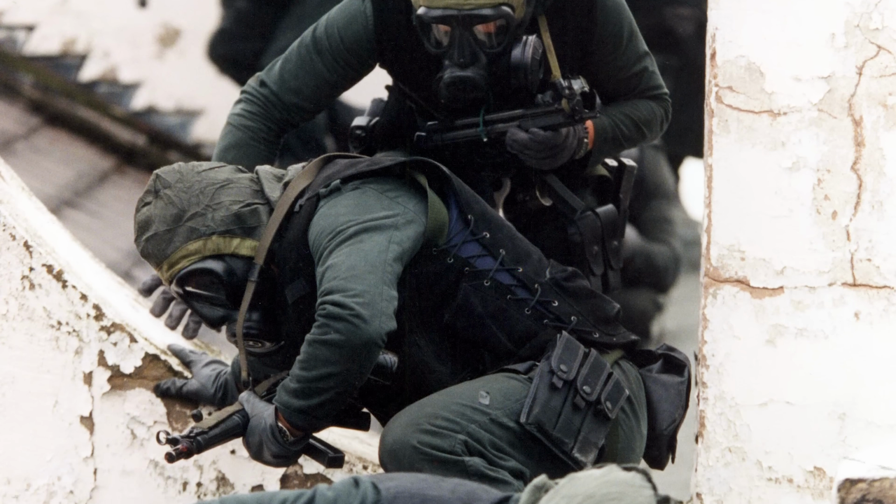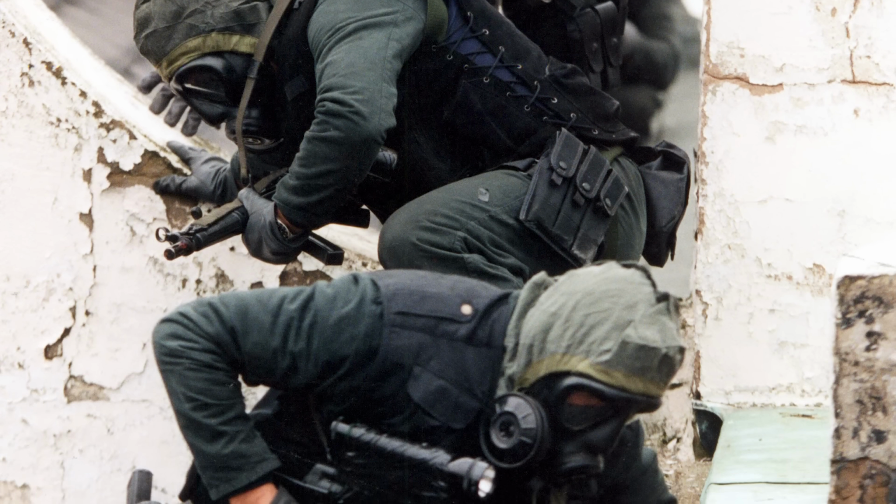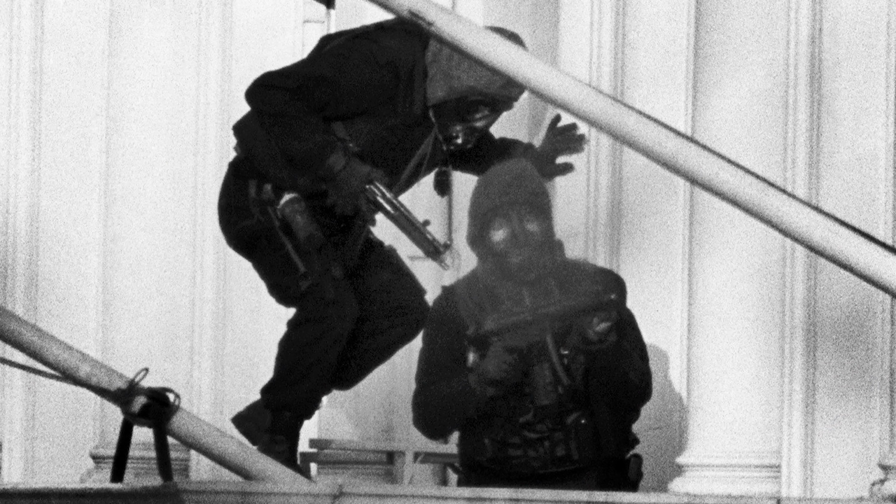When radicals stormed the Iranian embassy in London, taking 24 hostages, the British Special Air Service were sent after them. On May 5, 1980, the elite counter-terrorist squad donned NBC gear to protect them from nuclear, chemical, and biological weapons. The kit included items like a gas mask, hood, and boots.